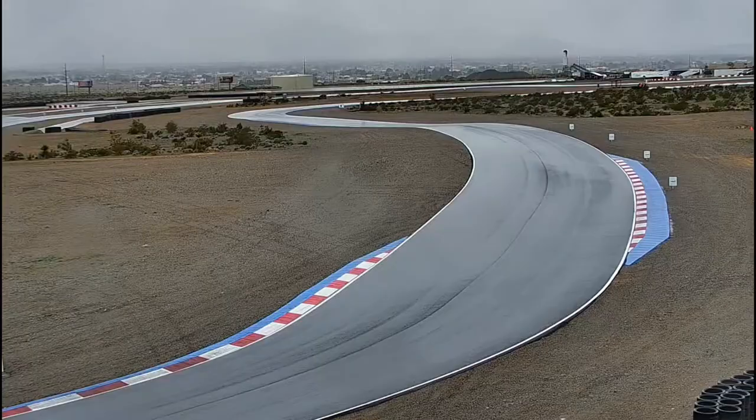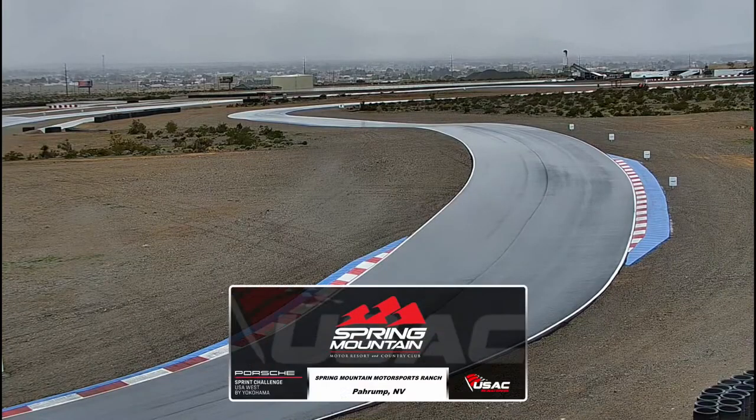As it rains harder, there might be some rivers or some puddling out on the track, which could affect your driving line. So this will be the first time the drivers have driven in the rain this weekend. So it'll be interesting to see where everybody ends up. Absolutely.